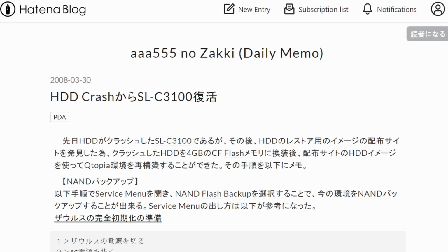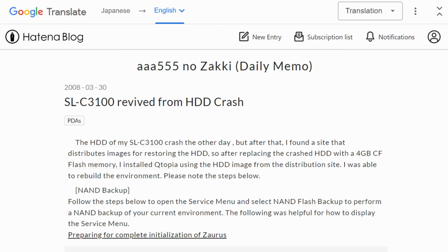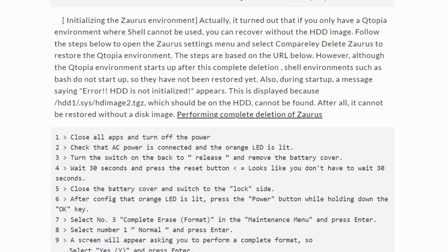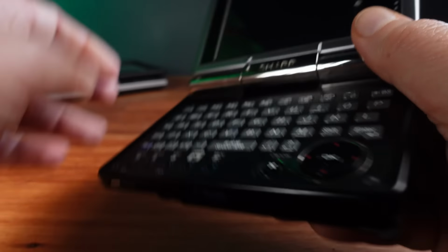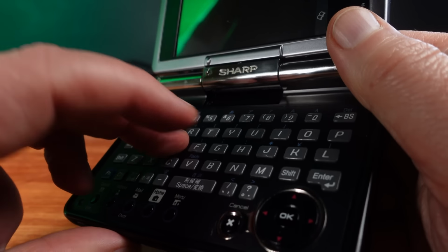Eventually, I come back to it, and after lots of searching, I find this Japanese tutorial on setting up the internal hard drive. Thank you to whoever wrote this tutorial, and thank you for the translation tools that we have access to today. The procedure requires flashing the unit back to its stock Japanese configuration. And again, trysoft.de have a backup. This also requires entering a diagnostic service menu by holding down the D and M buttons and pressing a hidden reset button in the battery compartment.